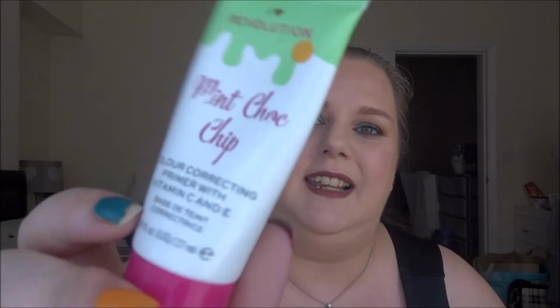The next item is my I Heart Revolution Mint Choc Chip Colour Correcting Primer with vitamin C and E. I do not like this as a primer, but I have found a way in which to apply it that I'm okay with. It's taken me a little bit of practice with it, but I've now got it down, which is what I like about Project Pans. They help you to learn how to use products better because you're using them more than the odd occasion. You're using them more frequently, so you learn how to make them work better for you because you try different ways.